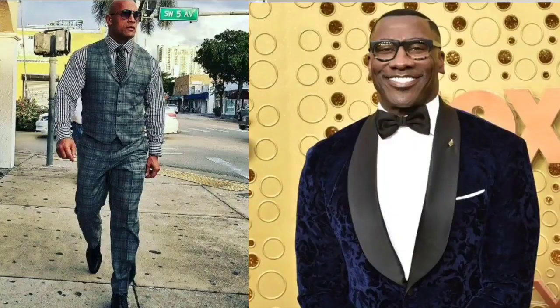Two muscular men who dress very well, who I like a lot, are mega movie superstar Dwayne "The Rock" Johnson and sports analyst and former football player Shannon Sharp. Anytime these two brothers come on TV, they are dressed to the nines, they're dapper, even their casual wear. They respect their bodies, it works for them. So those are two guys that I look to who dress very well, and you can do the same thing too.